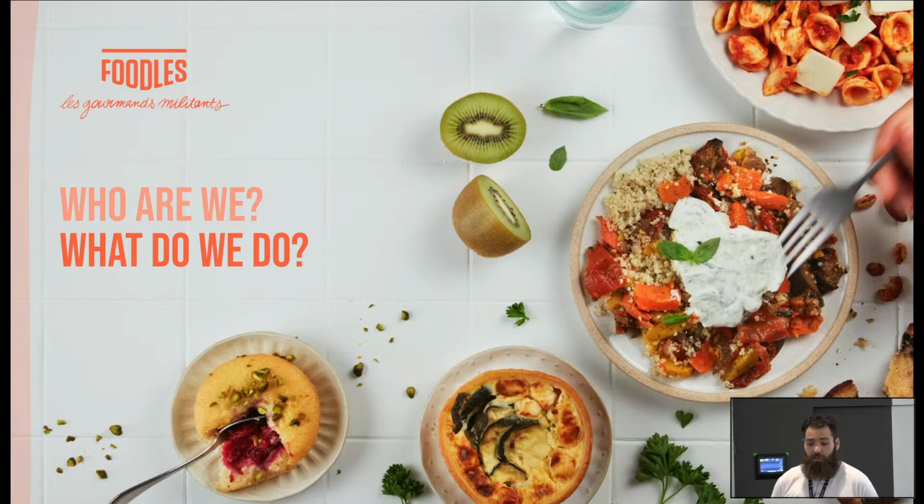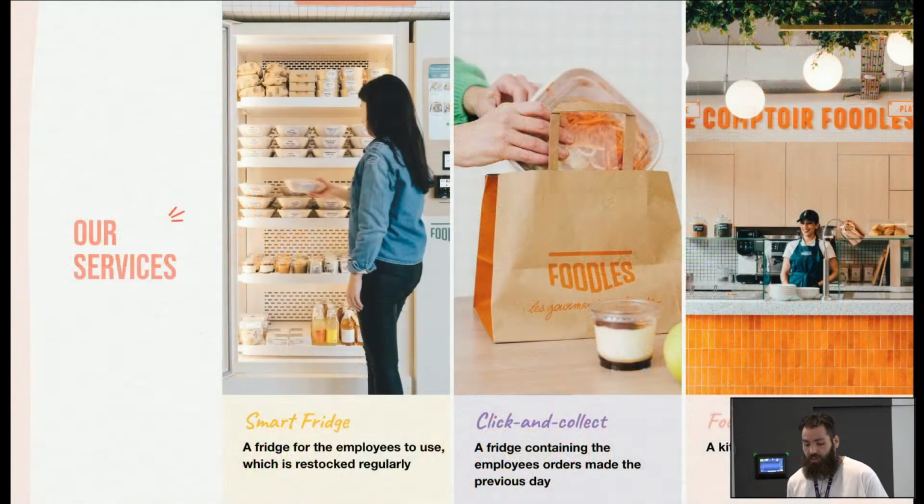Well, we are a 10-year-old French food tech company with just shy of 500 employees, including a small subsidiary based in London. We deal mainly with other businesses and offer three main services. The first one is a connected fridge for the employees. They can unlock the fridge using a QR code on the mobile app, and then they can take the food they want and it will be billed automatically.